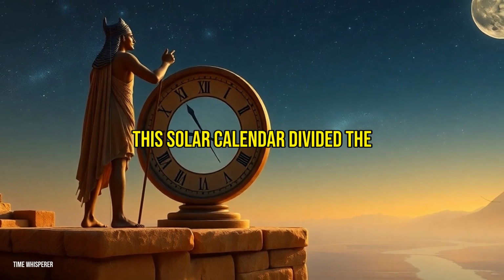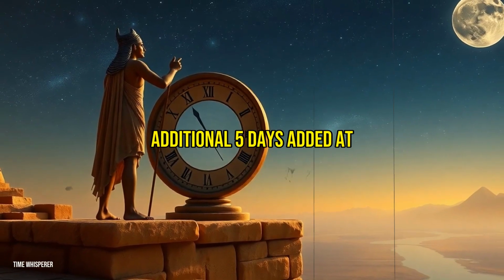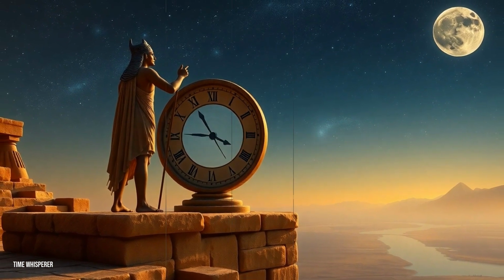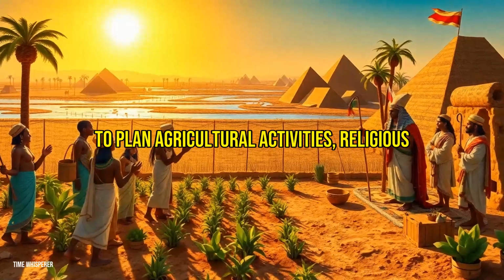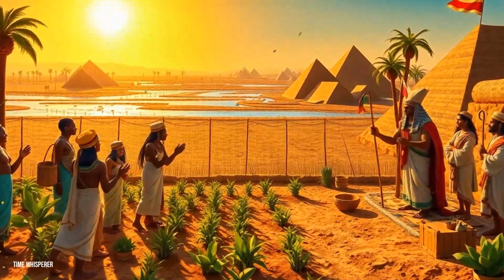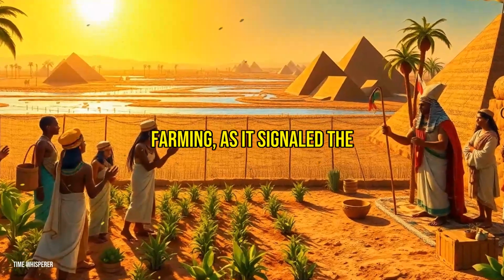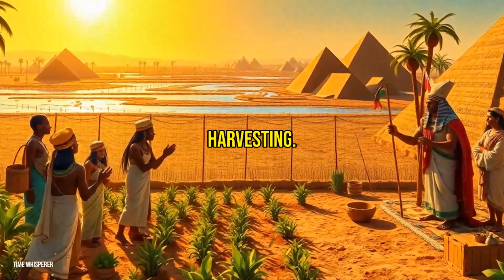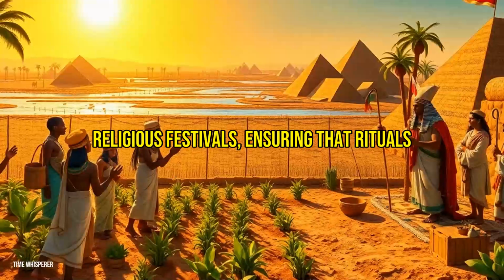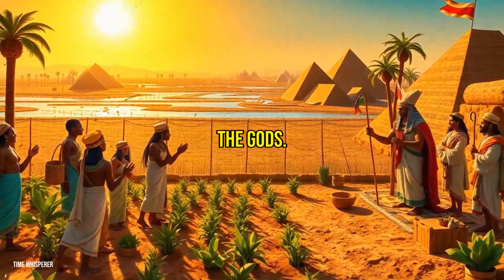This solar calendar divided the year into 12 months of 30 days each, with an additional 5 days added at the end to align with the solar cycle. Remarkably accurate for its time, this calendar allowed the Egyptians to plan agricultural activities, religious ceremonies, and administrative tasks with precision. The predictability of the Nile's flood cycle was crucial for farming, as it signaled the ideal time for planting and harvesting. Beyond agriculture, the calendar played a vital role in organizing religious festivals, ensuring that rituals and offerings were made at the correct times to honor the gods.